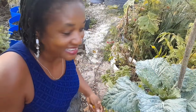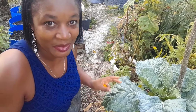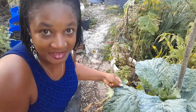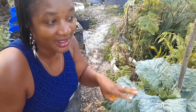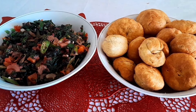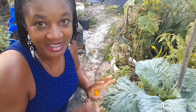Another of those things is my collard greens. At first, we did not know how to eat it because it was a little tough when I cooked it at first. But after learning how to prepare collard greens, we are enjoying this along with our fresh callaloo for breakfast, and it's absolutely amazing. All this needs is a little longer cook time on the stove, and you'll enjoy it just as much as you enjoy the callaloo.